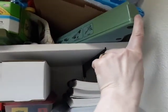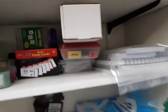And this was the container that the letter tiles came in for my reading program. And then here's my Pro Click for binding. And then these are the Good and the Beautiful reading books the kids finished. And then I have a little bit of extra. So here I have The Good and the Beautiful, level 5. So we'll go ahead and go down the hall.